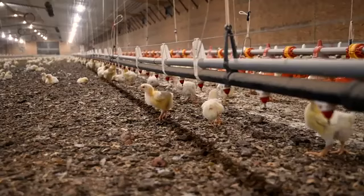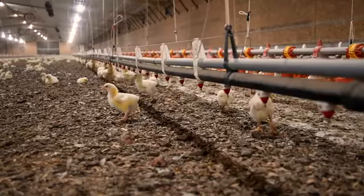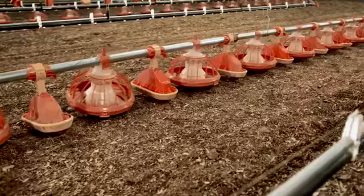So there's an interrelationship between bird performance, bird health, and bird welfare. One of the important points to this is going to be managing the house correctly and to give you that optimal environment to meet those needs.